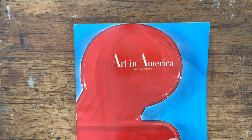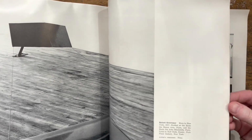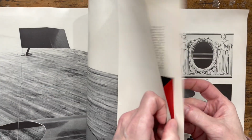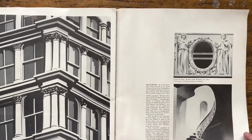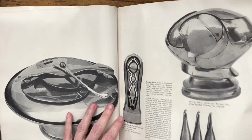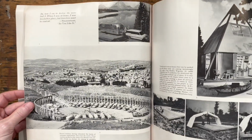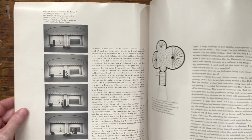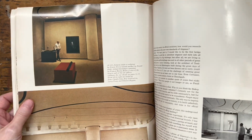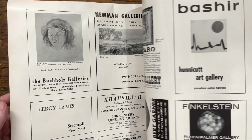And then there was this one. There might have been a couple of these. I don't remember, but they're big. They're like a magazine, but the paper is thicker. Some of these are really neat. I could cut out and use them, or just use the paper to collage on, or do some master boards or something to that effect. And here's some advertisements in the back.